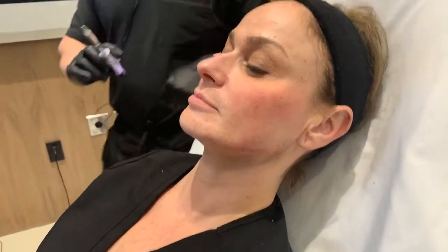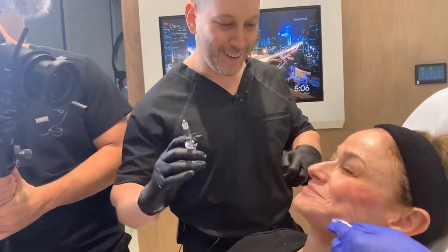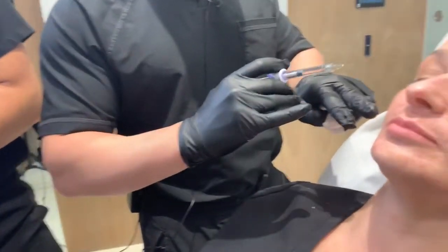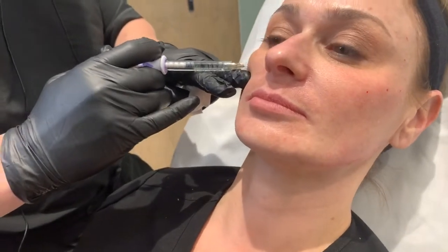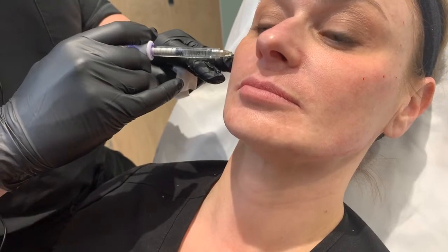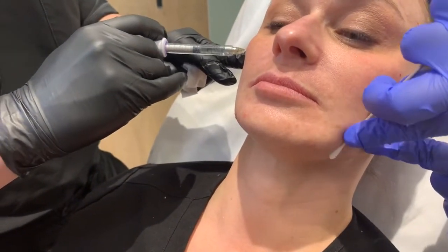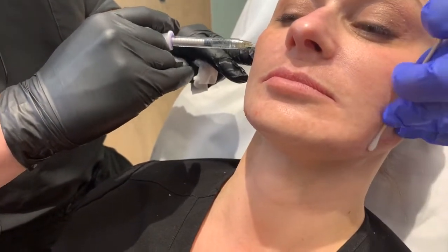And we're using one of my favorites, Volbella. No, what is this? Velour. You know that. Velour is a combination of Volbella and Voluma. It's a softer filler that also lifts. That's why I like it. But it's nice because look, this is a thin woman. We don't want her to look too structured and overdone. So we're using a softer filler to give her some lift and just doing very subtle.